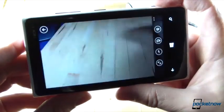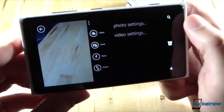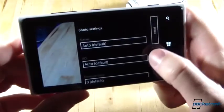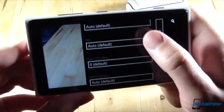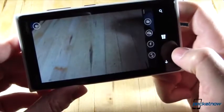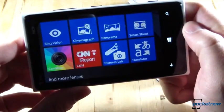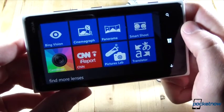On the software side, there's very little here to set this apart from any other Windows phone. Hopping into the photo settings reveals the stark Windows Phone interface with scenes, ISO adjustment, exposure control, white balance control, and a few other settings. We also have access to Windows Phone's lens functionality here, which on a Nokia device especially means a whole lot of added functionality via third-party apps.